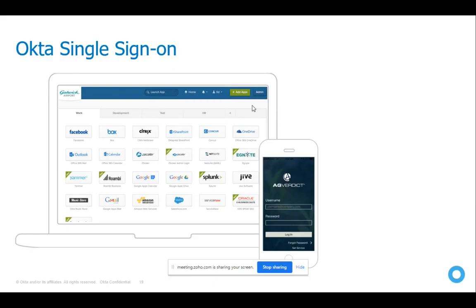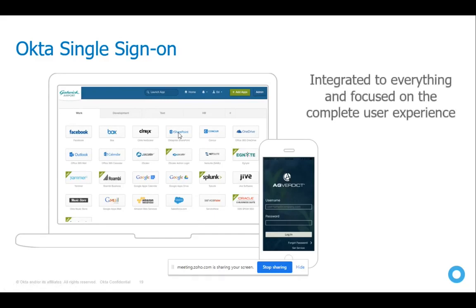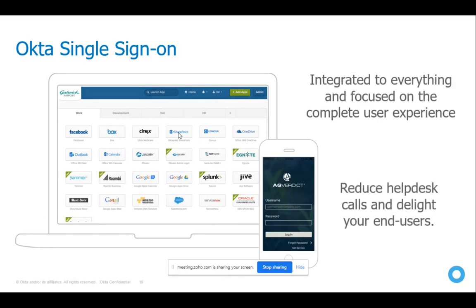You can see on the screen here, for example, this is one of the customers that has configured single sign-on. Once the user logs in, they have access to all their applications. Even if you have different tabs, I just need to click on any of the apps and you will be able to open everything for that specific application. It's that easy. So it integrates into everything, focuses on the complete user experience, and reduces help desk calls.